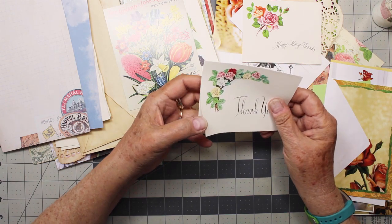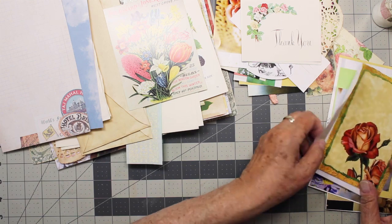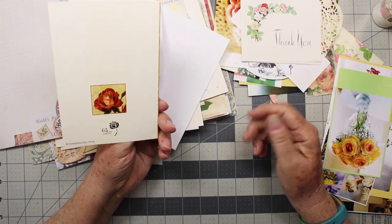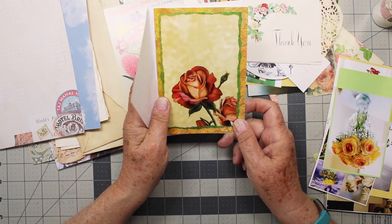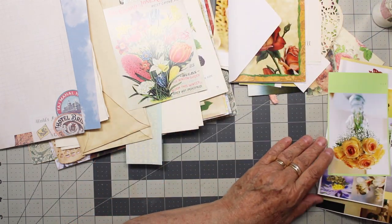These are vintage. They look like they might be from the 40s. That typeface looks to me like something from the 40s. Here is a 65 Roses greeting card. If you're not familiar, 65 Roses is a foundation to help children with cystic fibrosis.